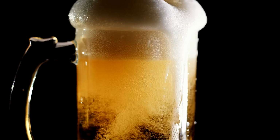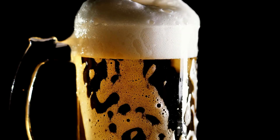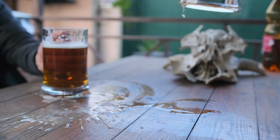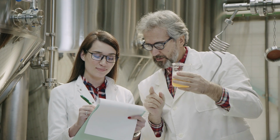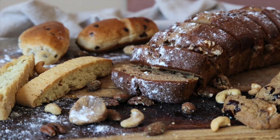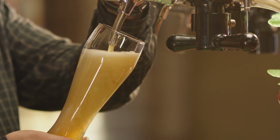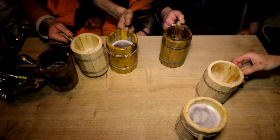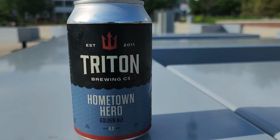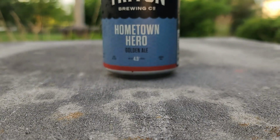The Golden Ale, also known as a blonde ale, is a gateway style in the craft beer world. It's meant to be drinkable, refreshing, and balanced, a good alternative to domestic lagers, but with just a touch more flavor. Expect a mild malt profile, subtle hop bitterness, and a crisp finish. Golden ales often feature notes of biscuit, honey, or grain, and they're usually low on bitterness. While not flashy, they're extremely versatile, the kind of beer you can bring to a cookout or unwind with after work. Compared to Triton's more experimental offerings, Hometown Hero is grounded. It's a callback to traditional American beer culture, elevated with craft precision.